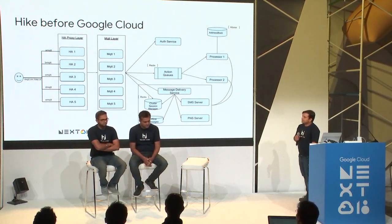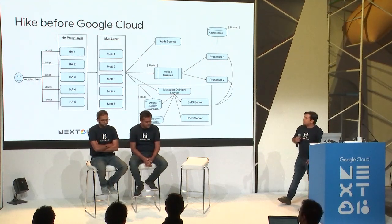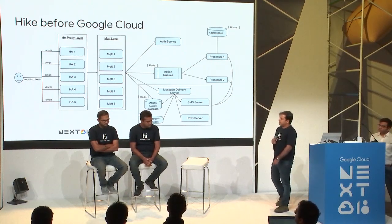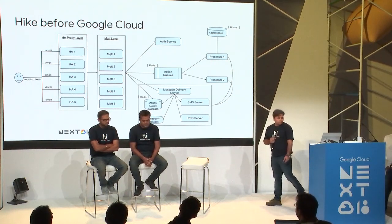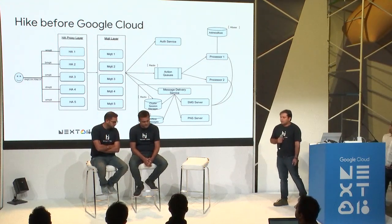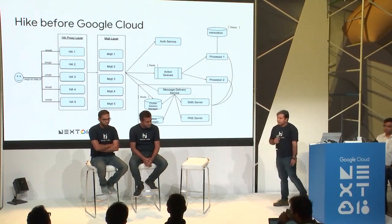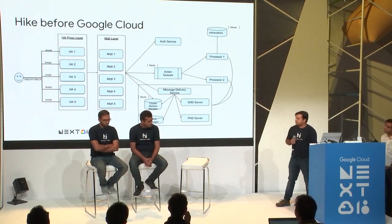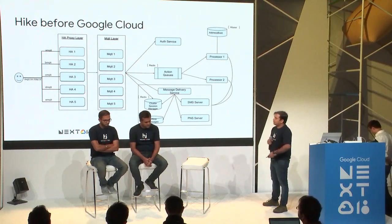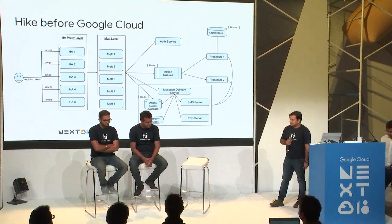Now, I'll walk you through the basic messaging architecture at Hike. Also, we'll be discussing a few key components of our infrastructure and how Google is helping us to manage it better. Sure, let's start. Hike messaging runs on the MQTT protocol over a persistent TCP connection between client and server. On a given day at peak, tens of millions of clients connect to our MQTT servers. For that, you require a good load balancer in the front layer, which was served by HAProxy in our case.